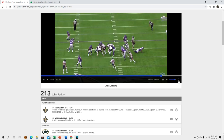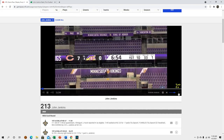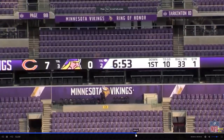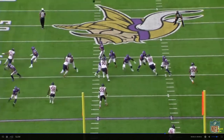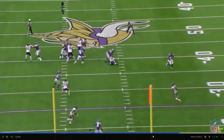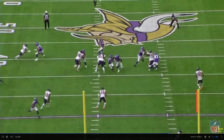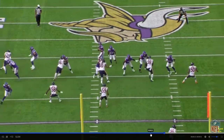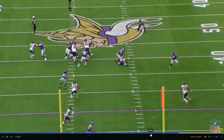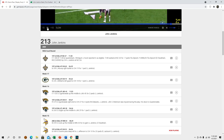All right, sorry about that. Let's get into the next play. Right here, I shouldn't have to point him out. He's a big-ass nose tackle. Showing some power there. Showing a little bit of bull rush. Very nice. All right, let's take a look at him in a Dolphins uniform.